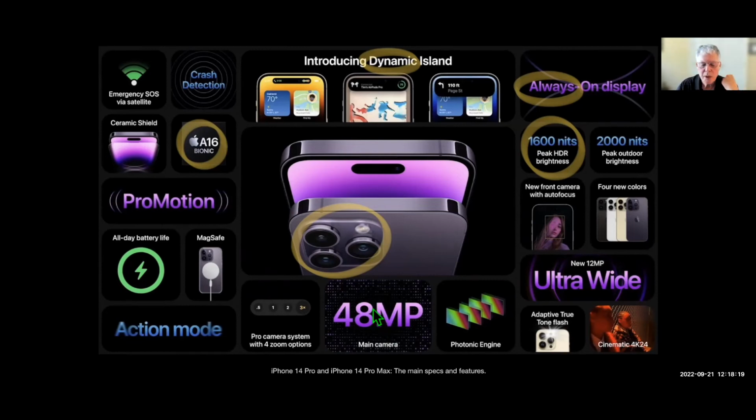On the 14 Pro, the main lens, which is the number 1, will do up to 48 megapixels. The other 2 are 12. So if you're on 2x or 3x, you're on one of these 2 lenses, and it's a 12 megapixel photo. Okay, then this Photonic Engine is their fancy term for the mechanics and the software that enhance the images.